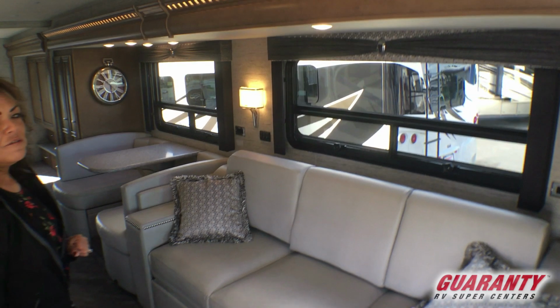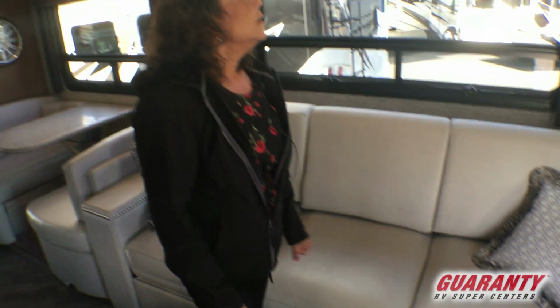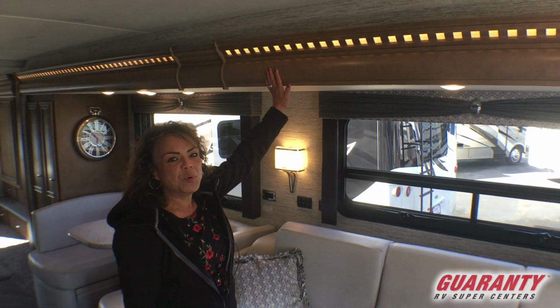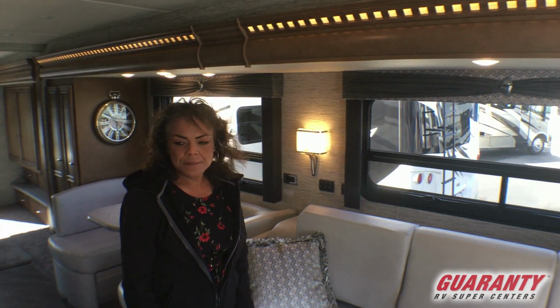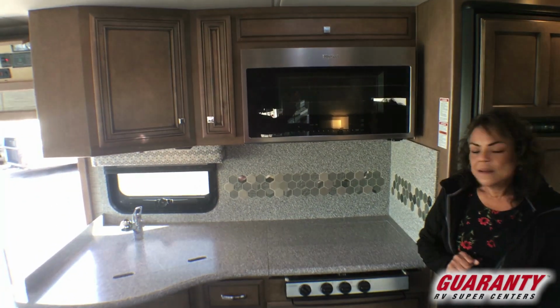This is Flexsteel furniture right here, residential grade furniture. It's all leather. This is all hardwoods. It's maple. We've got a nice size convection microwave oven.